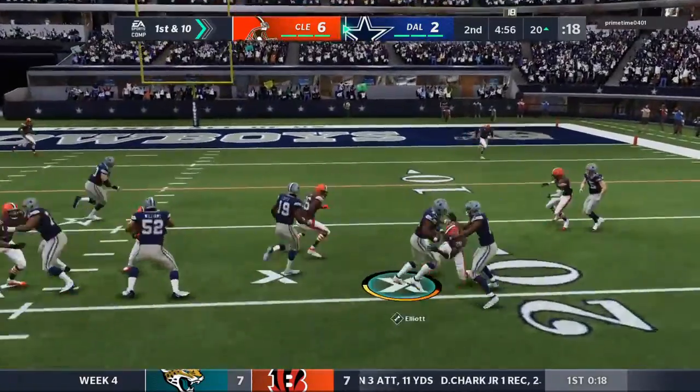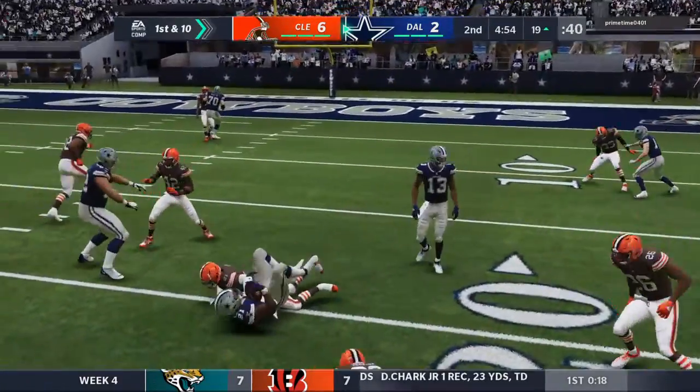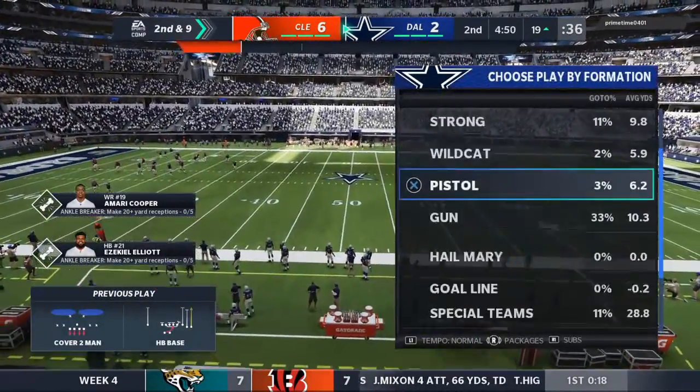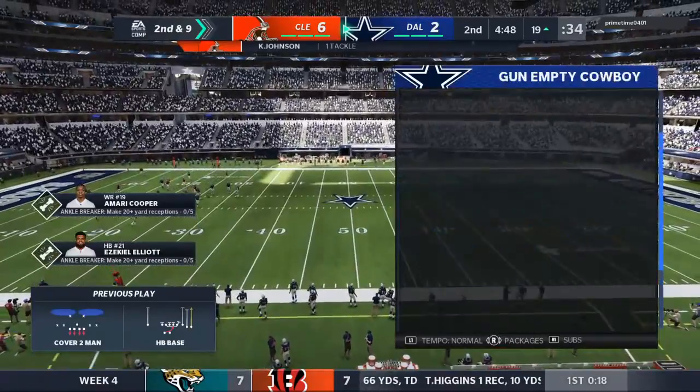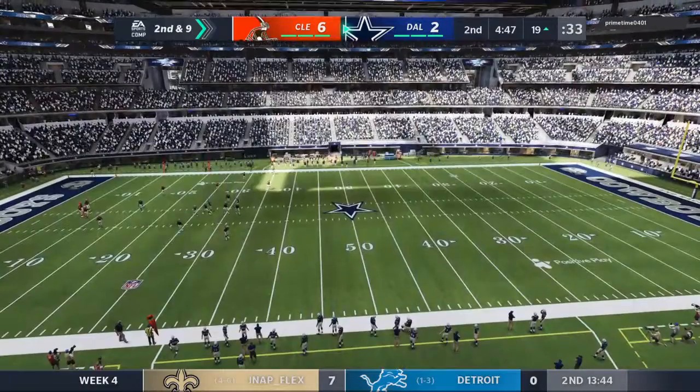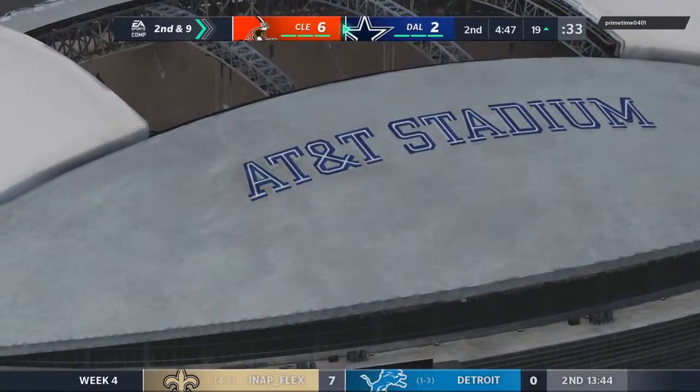They keep it on the ground with Elliott, and he's only going to get a yard from the 20 to the 19. It's definitely tough to get down. We just saw it right there. But how about what we did see? Pursuit, wrap up, and then the big finish with the tackle.